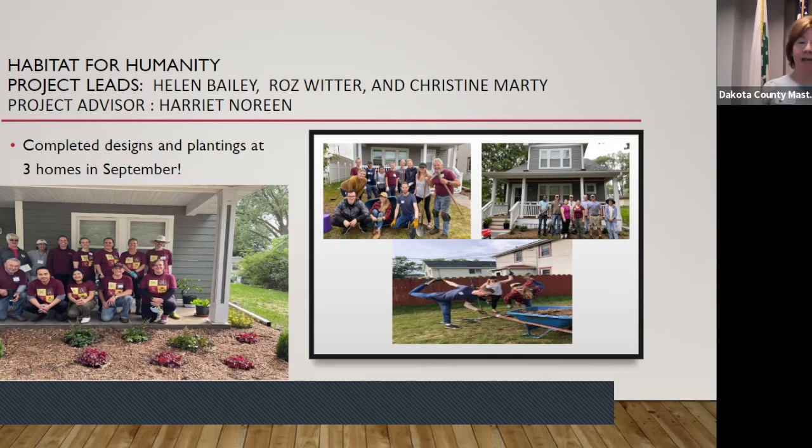And as you can see, we had three great teams this year at houses, and they do yoga. You can see that as well. Stretching your muscles after a long, hard day, but truly a really fun opportunity. And our projects were completed with Habitat this past September.